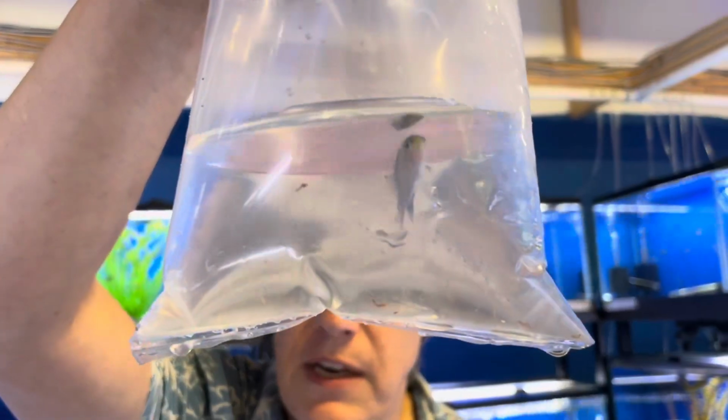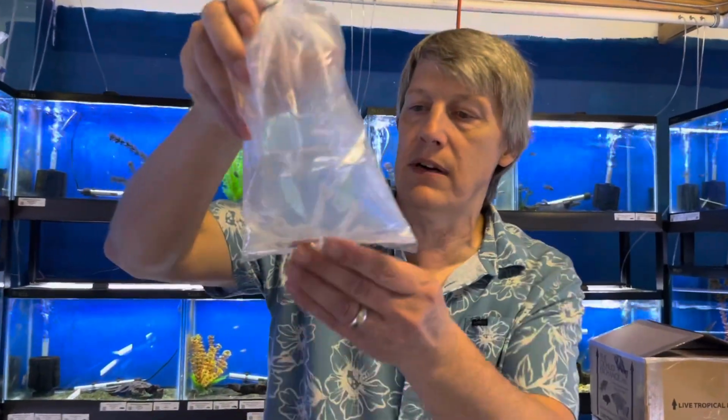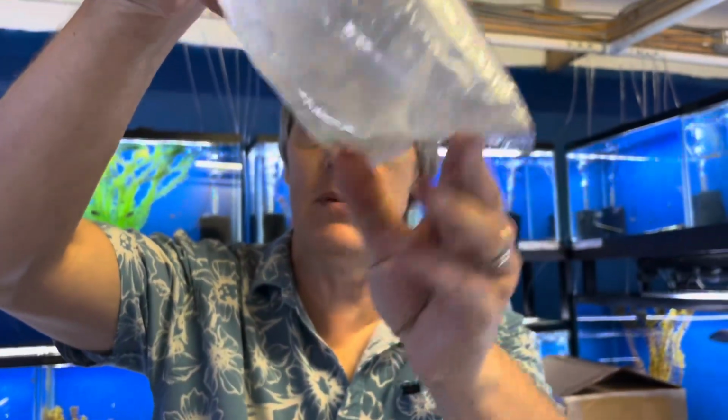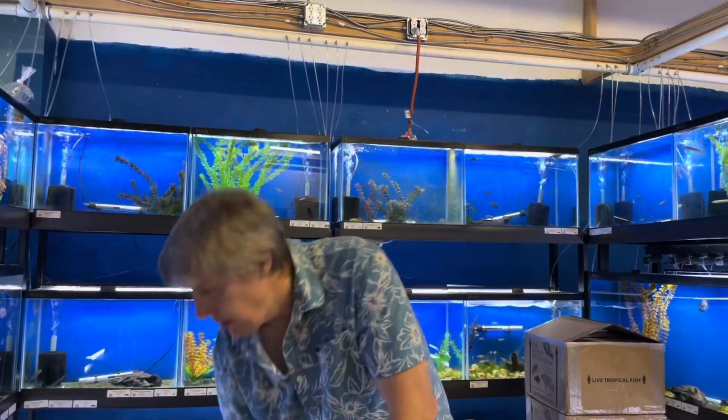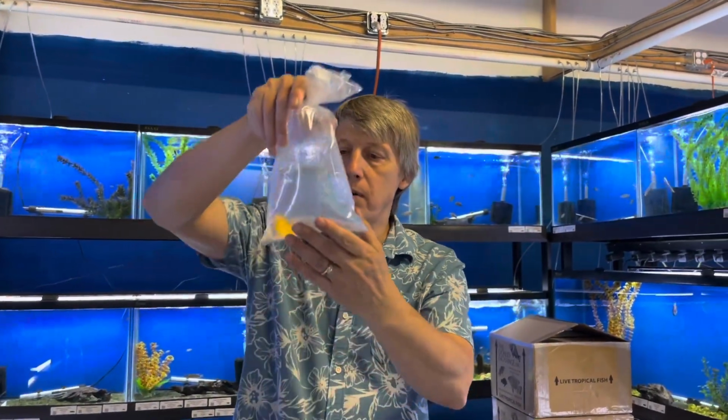Next is a damsel. I got 2 types of damsels. That's going to be a Vanderbilt damsel. Got a little group of those. Really cool little damsel. Well, it's a chromis actually. A little less aggressive than some of your other damsels or chromis. And that's dead flash rats. Hate that, but Vanderbilts are a really pretty little chromis.